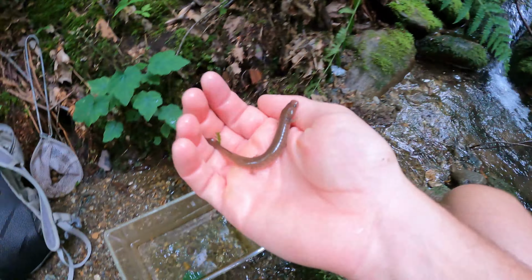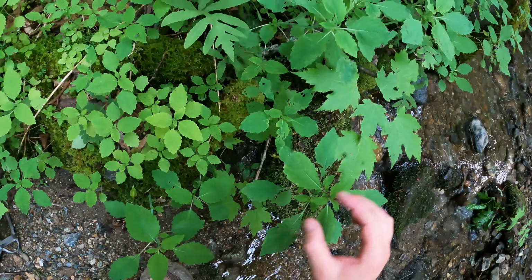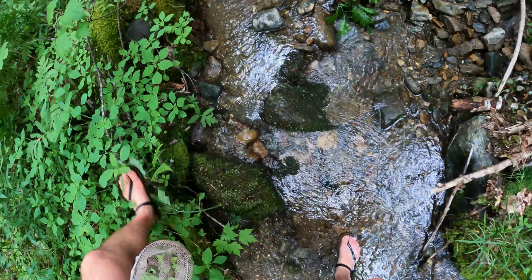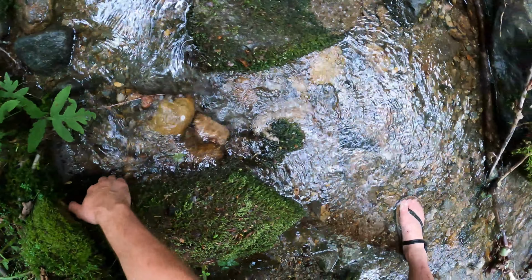I'm so excited I finally got these. These are so cool. So this is all jewelweed plant and some nice ferns, just up in this little headwater stream. This is so cool. Some of the coolest rock flipping I've done.